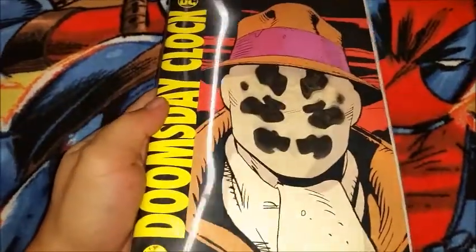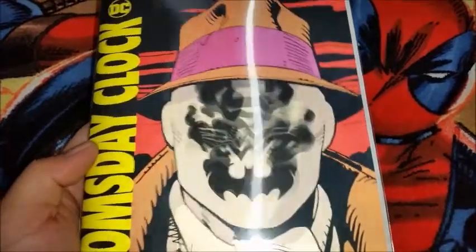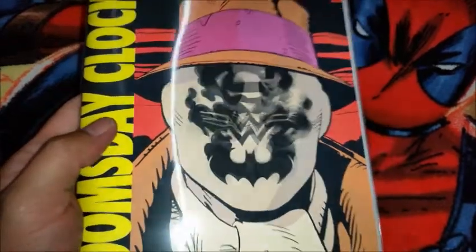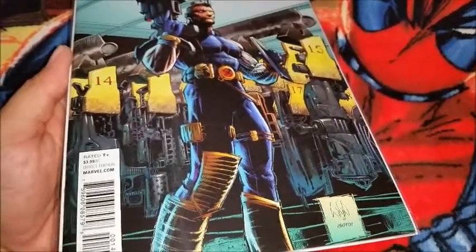Then I picked this one up. Really dig this cover. Doomsday Clock number 1, the Rorschach Lenticular cover. So you can see that there. And then X-Cable, I guess, number 1, Whilce Portacio cover.